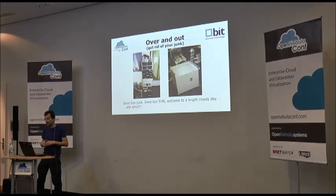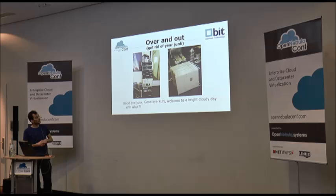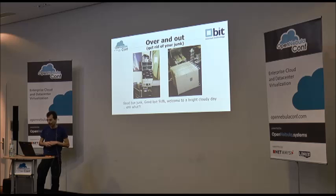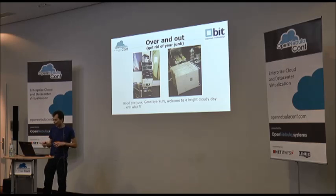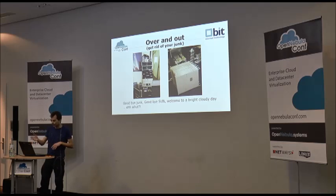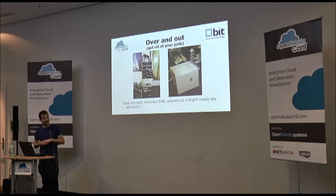So while you're at it, you can actually get rid of some old machines. We had some old servers that we virtualized, so you can get rid of your junk. And well, we used to have a lot of Sun servers, so we are actually throwing those away as well. So goodbye junk, goodbye Sun. Welcome to a bright cloudy day.